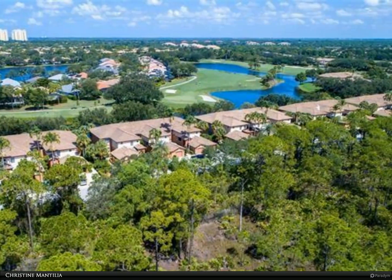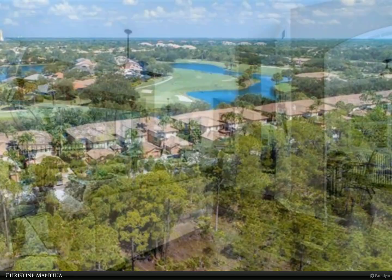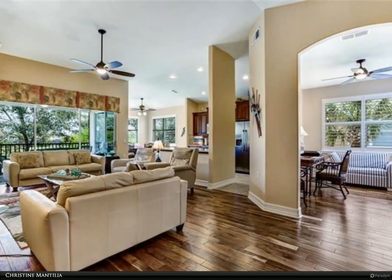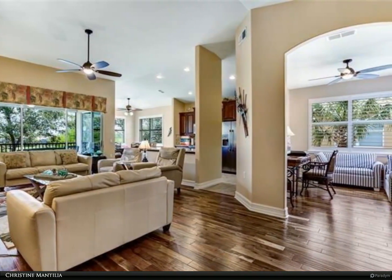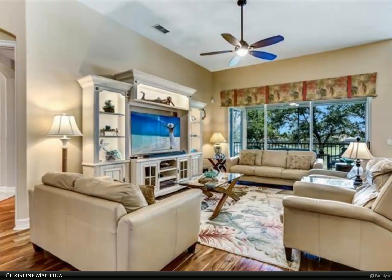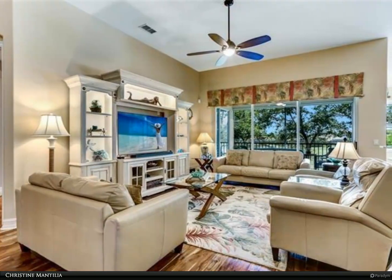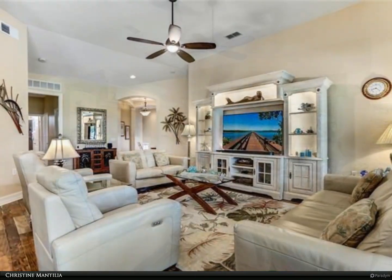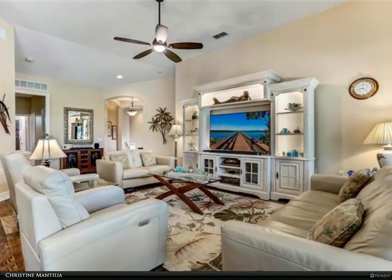Guest bathroom has been updated with glass enclosure for the tub and shower. Enjoy relaxing on the screened and western-facing lanai that overlooks the putting green of the fifth hole and has a long lake view to the par 3 sixth hole on the Lakes course. Plantation shutters throughout the home, Trane air conditioner 2017, Bradford 50-gallon water heater 2021.